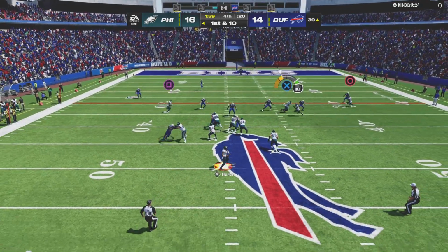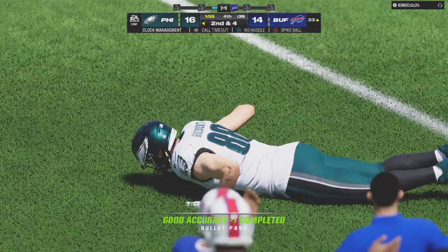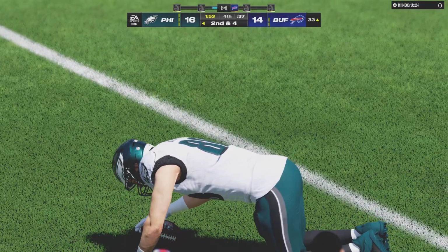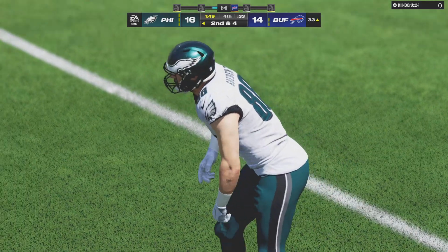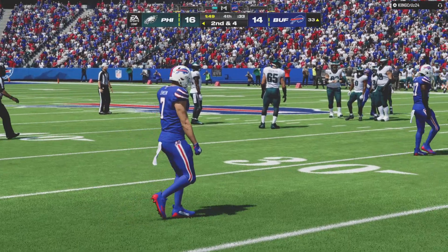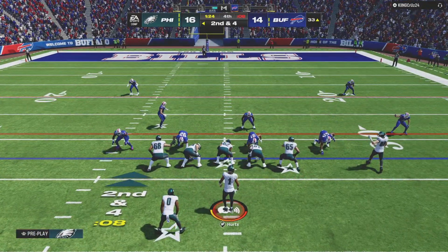Hurts sets up to throw it. He delivers another to Goddard, complete. But they picked up a little bit of yardage there, and now, in this situation, should be in no hurry to run a play really fast. Let the clock wind down. 2nd down and 4.